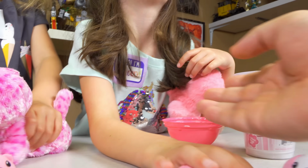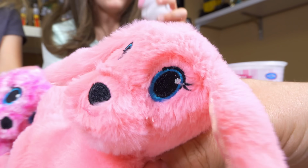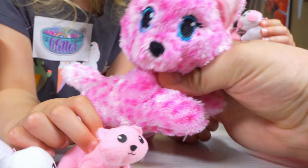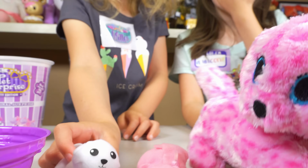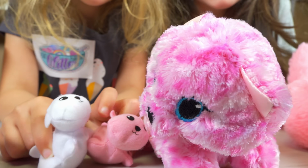So let me see the mommy. Let me see the mommy up close. Oh, they're so cute. Oh, hi, mommy. Oh, their ears are cuter than the cat's ears. Here, let's see. Oh, this is so cute. Meow. We never got a white one. Oh no, we got one. Cute. Oh my gosh, I could cry. I'm serious, I could cry.